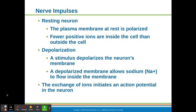Now, we need to create this idea of what we call a resting neuron. So, at rest, the plasma membrane of a cell is polarized. Now, what that means is that we have a difference in charge. In this example, we have fewer positive ions inside the cell than outside the cell. So what that means is that inside the neuron, we have a negative charge. Outside of the cell, we have a positive charge.